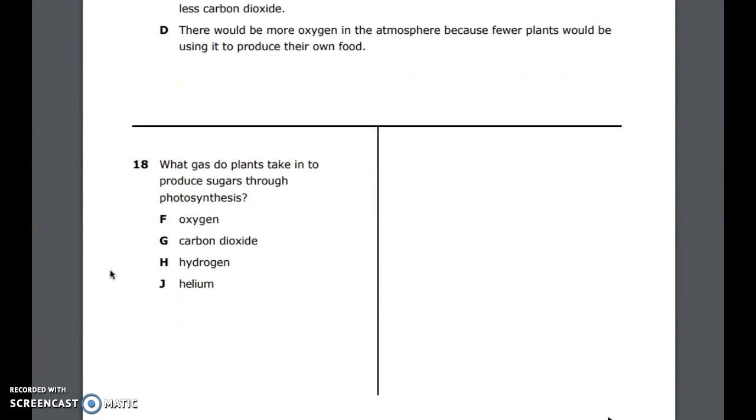Number 18. What gas do plants take in to produce sugars through photosynthesis? Oxygen, carbon dioxide, hydrogen, helium.